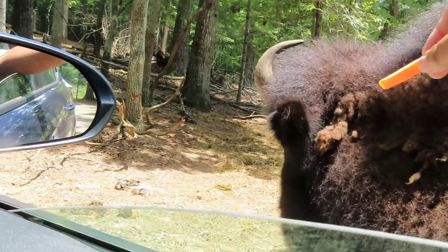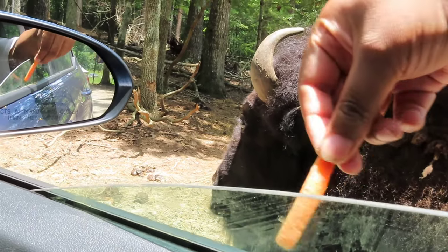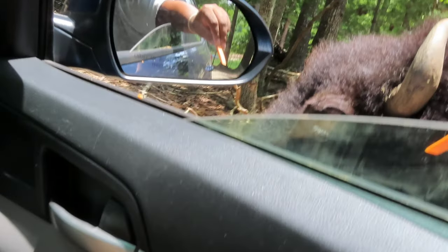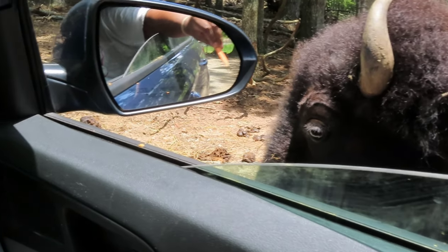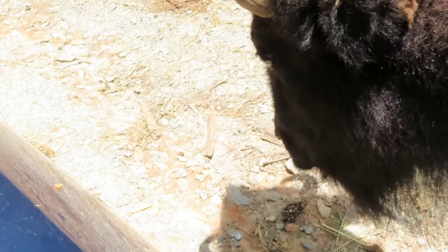We love sharing. Hey, buddy. This one's going to stick his head all the way in. Big boy. No, he ain't paying attention to me. So throw something. Maybe you're about to touch it. Oh shit! I don't think he wanted that.